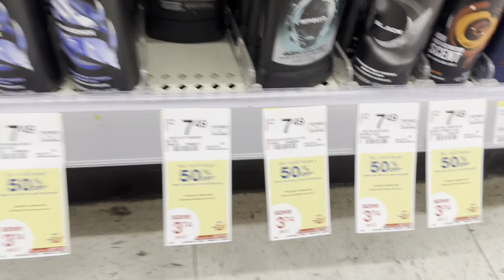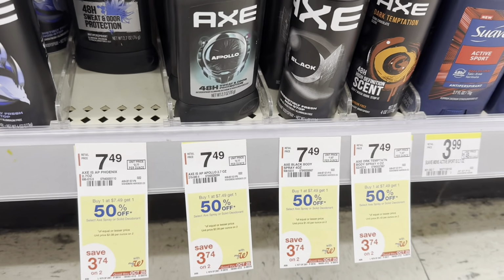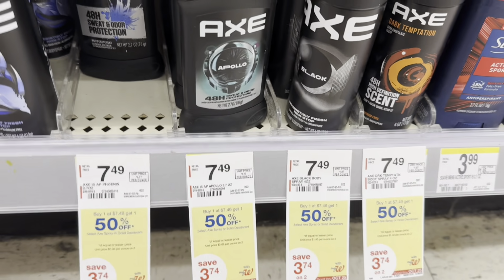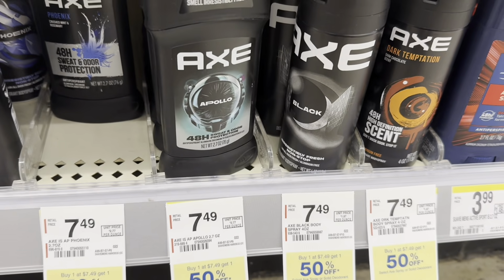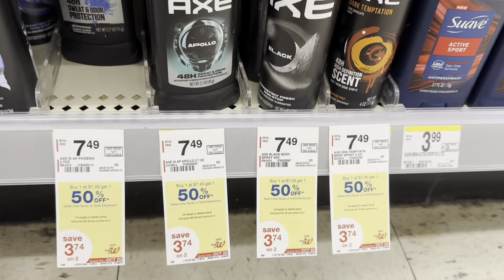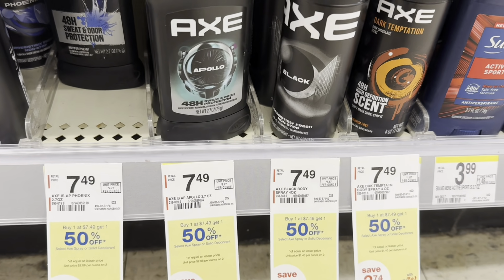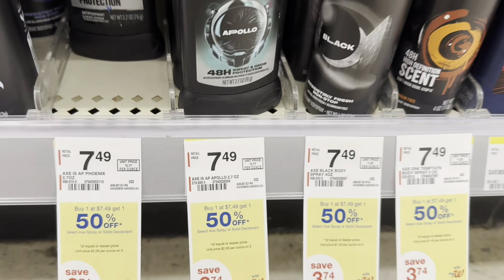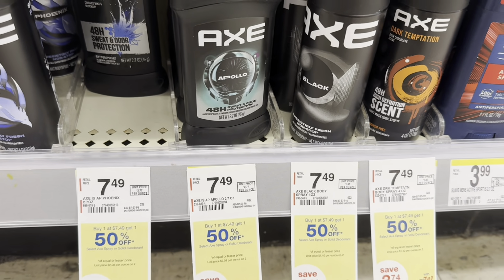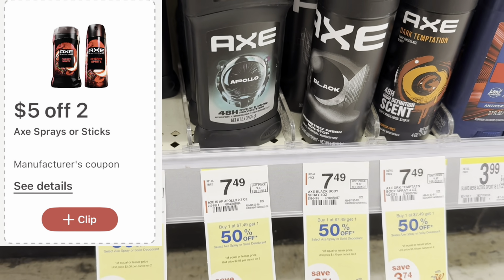Now we have a decent deal on Axe deodorant. Now if we get Ibotta rebates, this deal would be better. We had some last week, I want to say, but they're gone now. But always check your accounts. Axe deodorant sprays or sticks are buy one get one 50% off. There's no Walgreens cash or register rewards coming back, so this might be better savings to do online for you. But they're $7.49 at my store, so one at full price, one at 50% off will be $11.23. We have a $5 digital coupon, so the final cost will be $6.23.